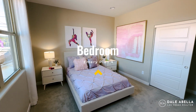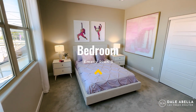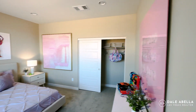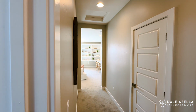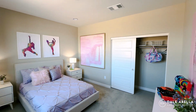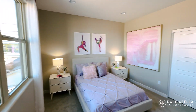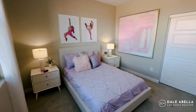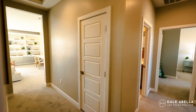Cool. And you have this bedroom right here. This is going to be a full-size bed, but this room is spacious. And also, guys, ceilings. You're going to have 9-foot ceilings on the 2nd floor as well. So you're going to have 9-foot ceilings on the 1st floor and the 2nd floor.